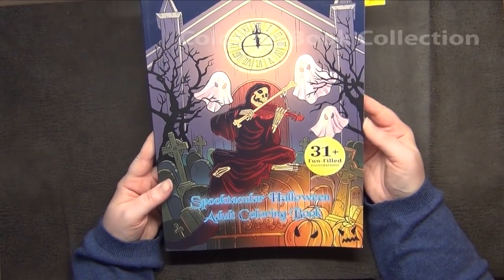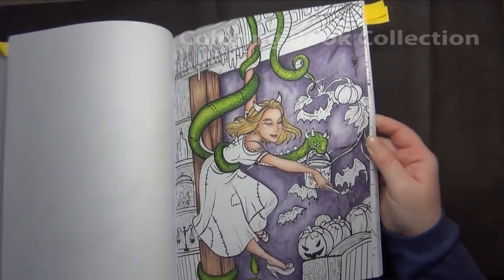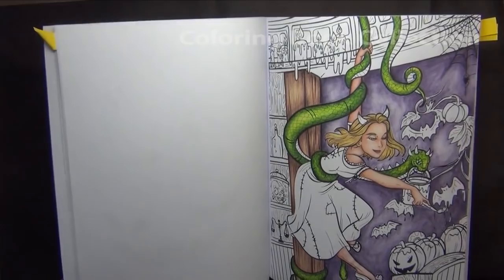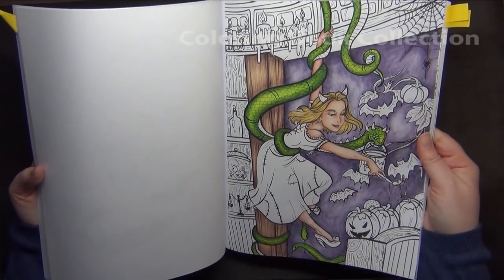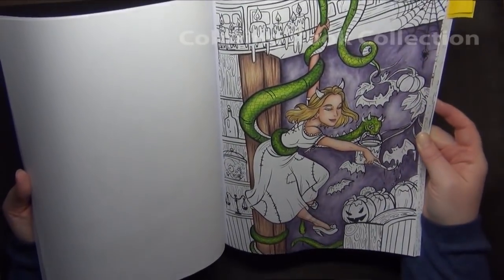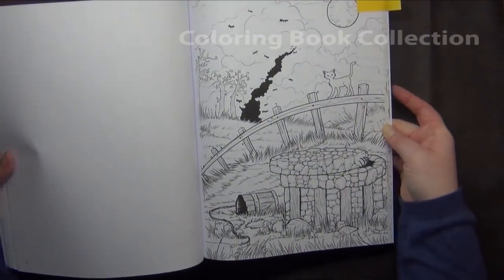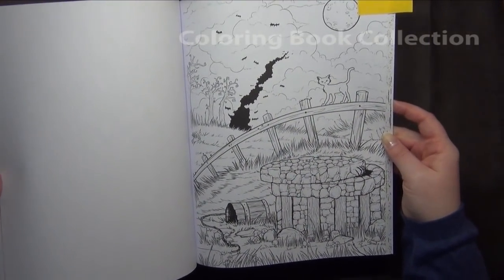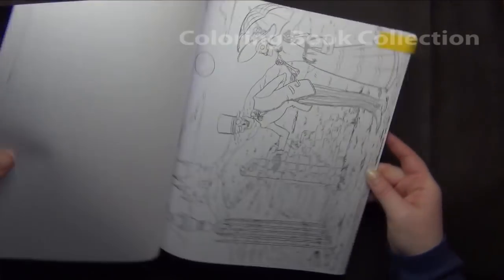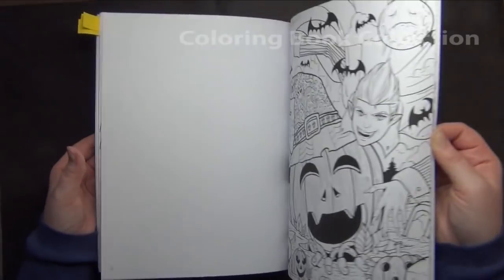Then I've got this Booktacular Halloween by Constance Young. I don't know if he's the artist. I have started the picture in here. I saw it at Coloring at We's doing an Inktense background, and I was enabled to try it too. And yeah, this book has also really, this one for example is really a beautiful picture. And it has quite a few nice pictures in here, and I'm quite satisfied with the paper as well, even though it is thin.